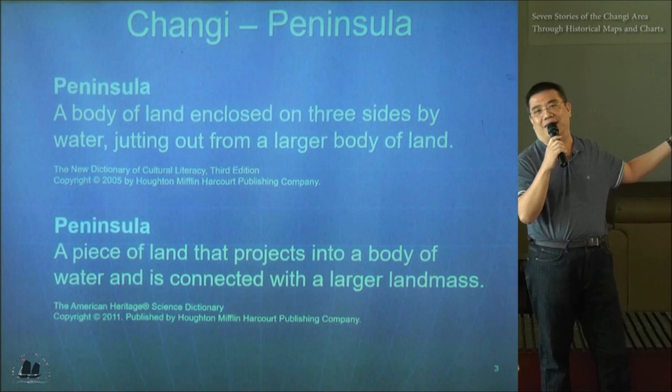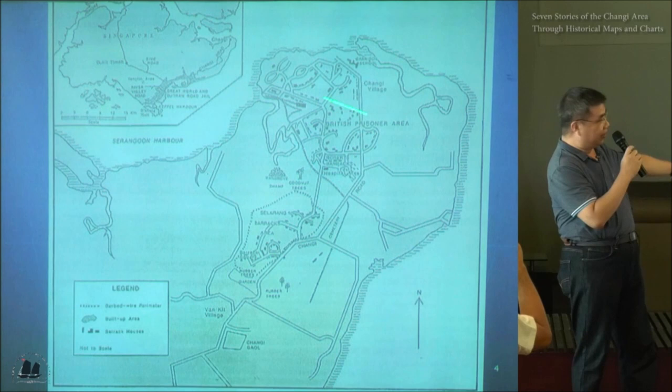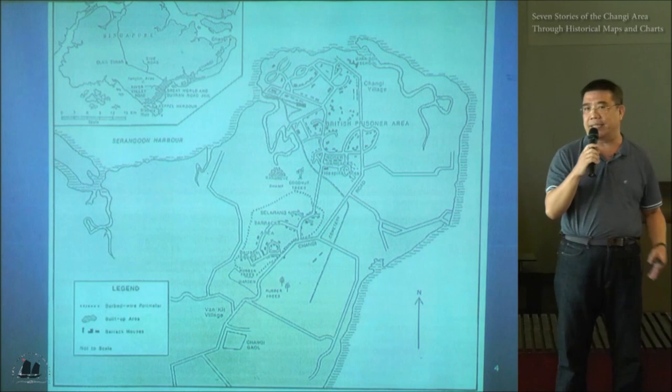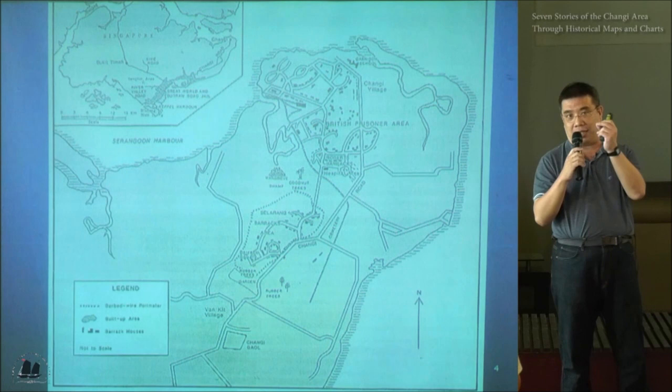So Changi looks like that in the traditional military map. So there are three sides: one side, two sides, and three sides. So this fits the definition of a peninsula. So the British Army defined this as a peninsula, and they defended it like a peninsula, like a cap, because there are certain types of infrastructure and defense structures to defend this sort of land mass. And hence, Changi, being a settlement name and the river's name and so on, became a larger area, a peninsula.